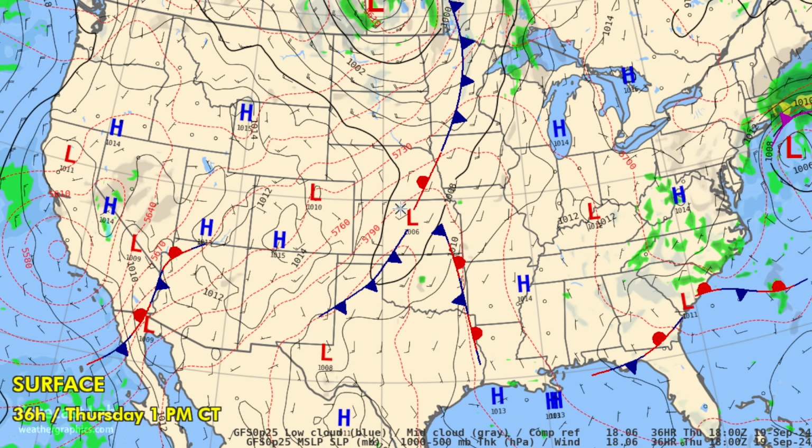Further to the east, the Storm Prediction Center has a slight risk of severe thunderstorms all across eastern Minnesota, western Wisconsin, pretty much ahead of this cold front. Minneapolis, La Crosse, northeastern Iowa, they could all see some potential for severe weather. The main risk there is wind and hail, but there could be a few tornadoes throughout the I-35 corridor eastward.